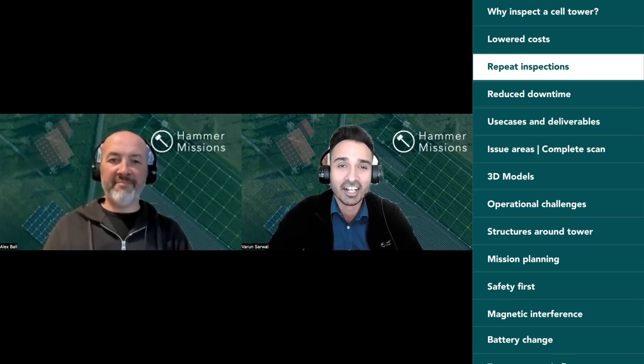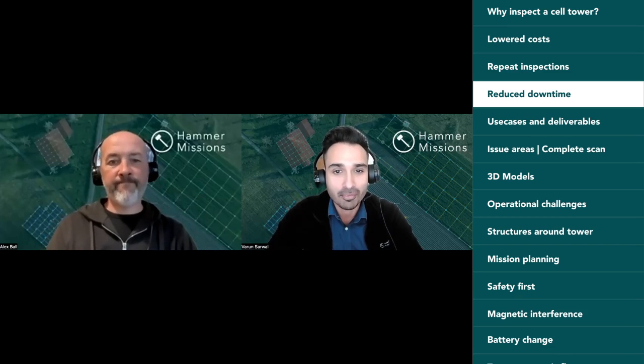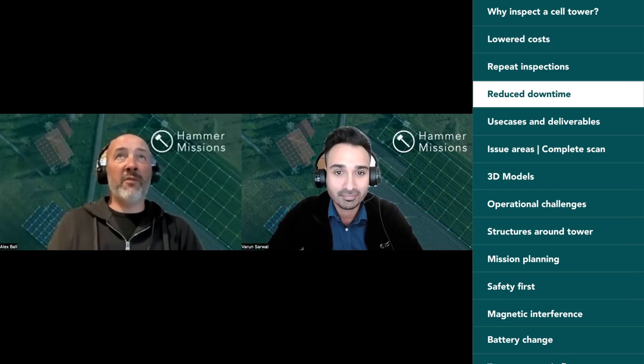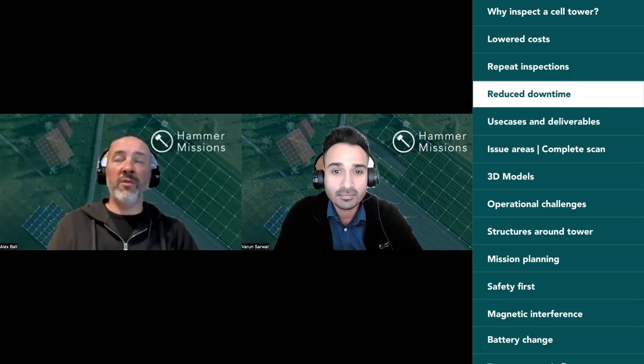And in an always connected world, I think getting cell towers out of operation just because you want to climb and inspect them is not feasible given the demands of the 21st century, where we need operation and coverage all the time. However many years we've gone from 2G to 3G to 4G and now 5G, the world is a connected place. So the last thing you want is for a tower to be down for X amount of time to have someone inspect it. So it's cost savings on so many fronts.